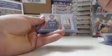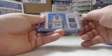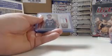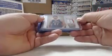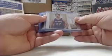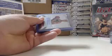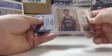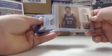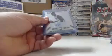Totally blue, numbered 249. Devin Harris, Mavericks. One patch card, totally gold, three-color patch for the Milwaukee Bucks. Zaza Pachulia, 24 out of 25. Rookie roll call autographs, not numbered.